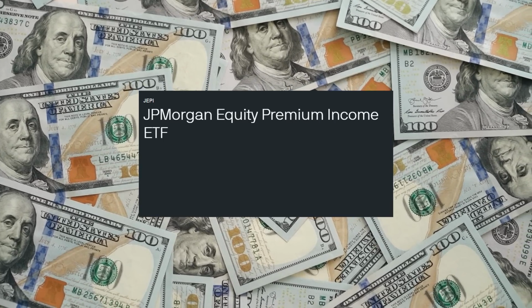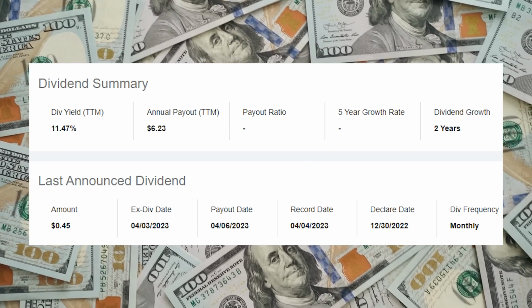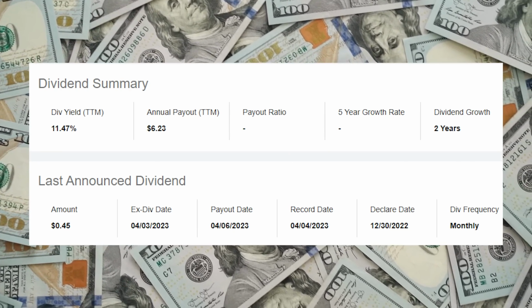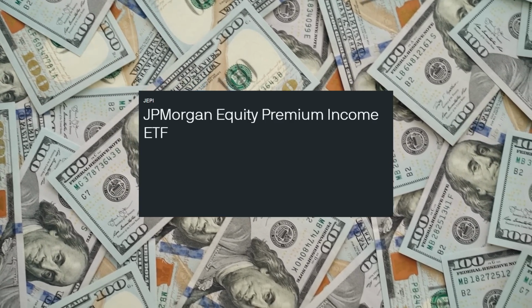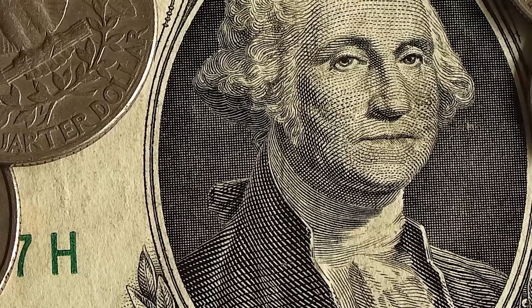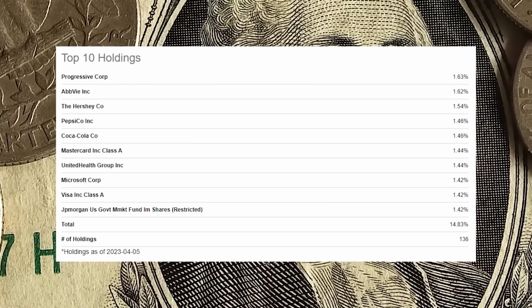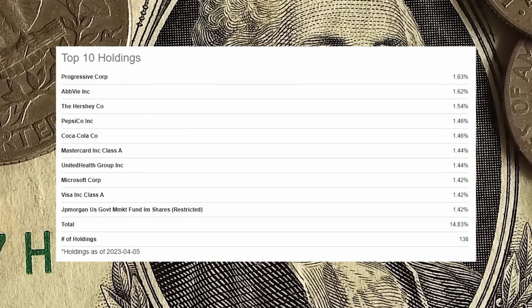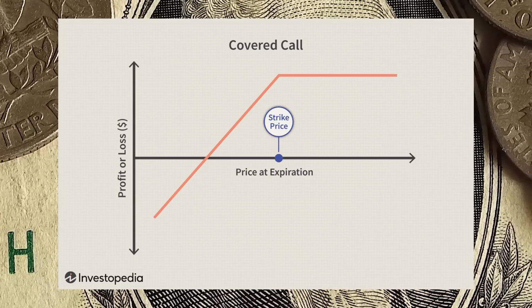The JP Morgan Equity Premium Income ETF, known as JEPI, pays one of the highest yields across any of the ETFs I've come across. And not only does JEPI pay a very high yield, but it also has more to offer. Now, JEPI is an exchange-traded fund that seeks to provide income and capital appreciation by investing in a diversified portfolio of equity securities, primarily U.S. large-cap stocks, as well as selling covered call options on those holdings.